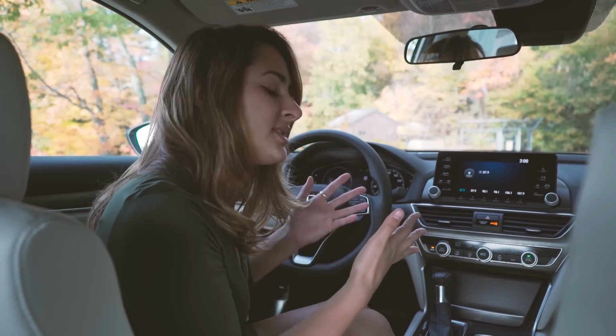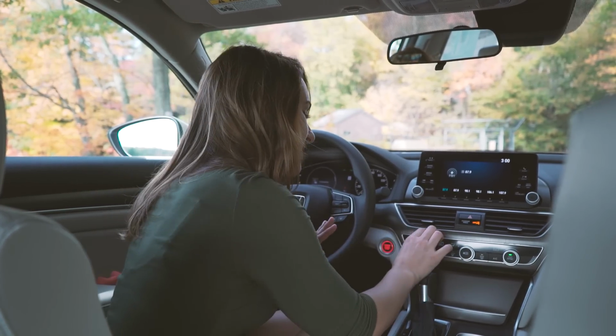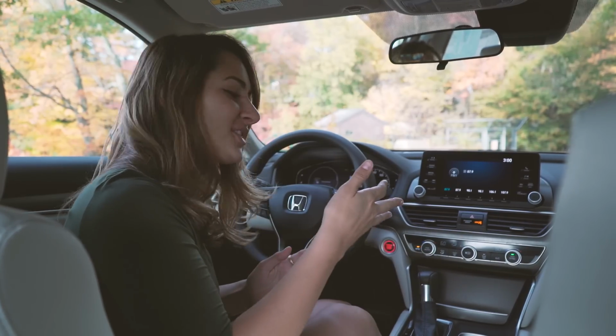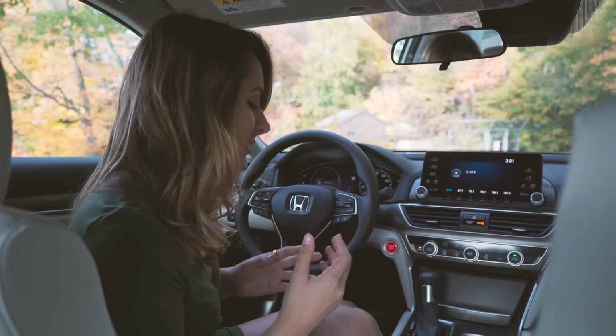Another thing that they kept in the Honda Accord is the dual climate controls. There's something that I really like on them. As you change them hotter or colder, the dial kind of glows blue and then red. It's really cool. It's the little things.